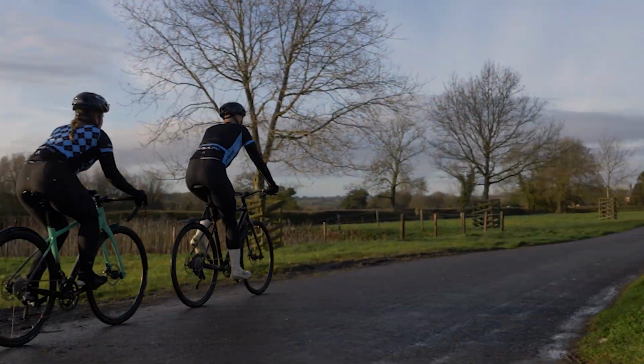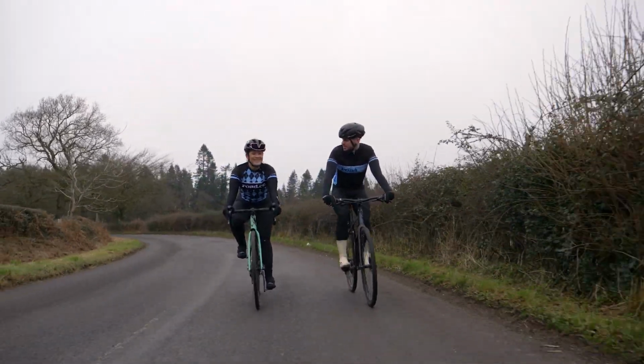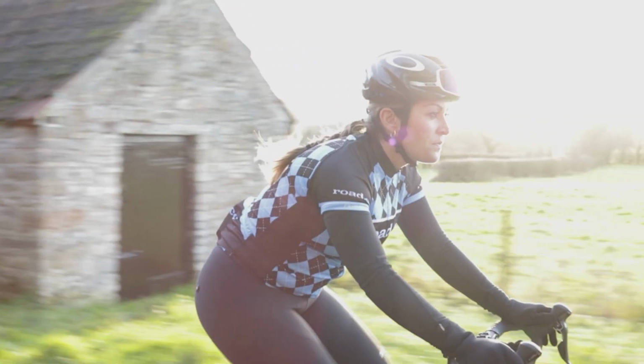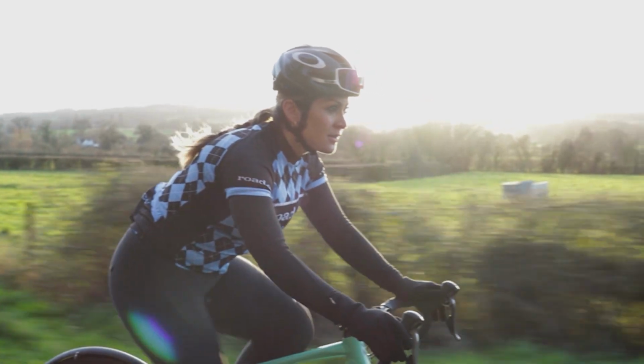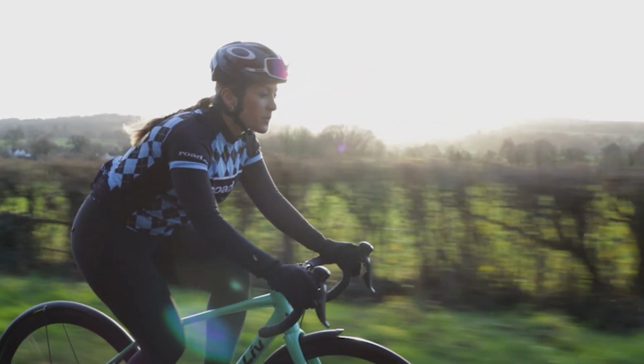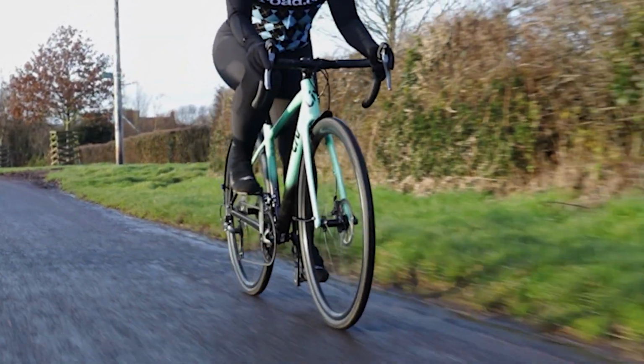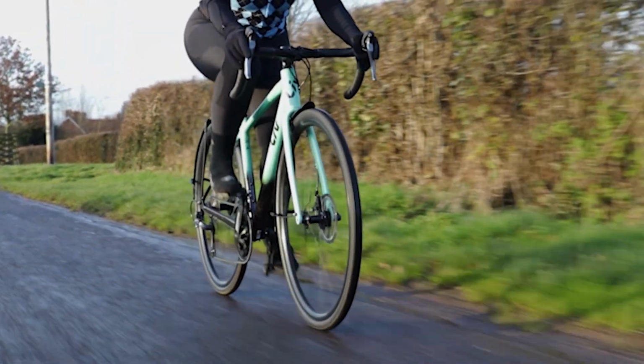I think it's a far more upright position, a much more comfy position than my road bike that I'm very used to riding quite a lot of the year round really. And I'm really enjoying that aspect because I can see myself doing really long rides over the winter on something like this because it is just giving me that comfort factor. Yeah.